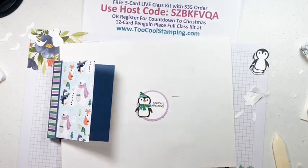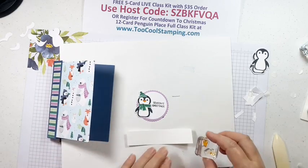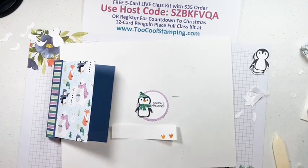So super cute. Now, I forgot to put some feet on there. I need to put some feet, so we're gonna try something a little different. We're gonna use the punch. So let me punch out 2 different feet here. We'll stamp first.